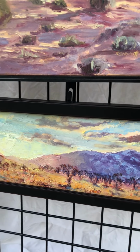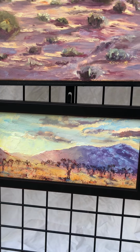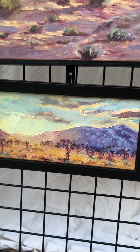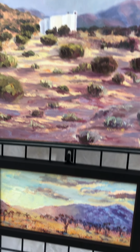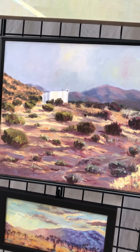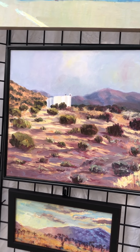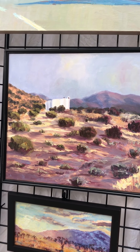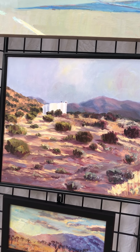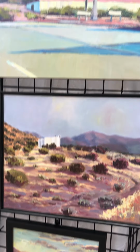Across from that is Joshua Tree with an unusual dusting of snow. So I call this one Winter Magic. And it's a little small one that's just really fun. And then one of my special places for my soul and psyche is New Mexico, where I'm originally from. And this is the Mission Church in Golden, New Mexico. And it's on the Turquoise Trail, which is the back road from Albuquerque to Santa Fe.